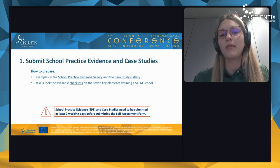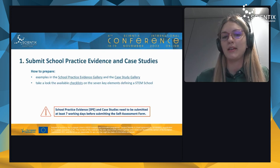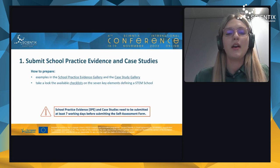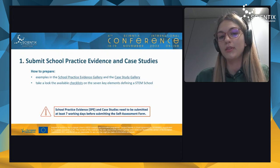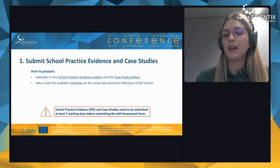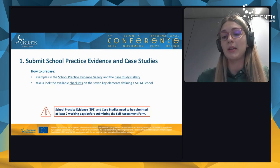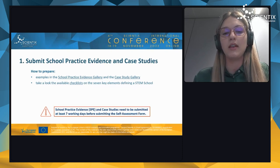Now on the portal, we have our gallery section where our schools that have, let's say, the best examples of school practice evidence and case studies are being shown. Besides our gallery, there are also checklists on our portal that schools can see. Basically, these checklists focus on the seven key elements which define a STEM school. So if your school is not sure about what a STEM key element means, how can we improve it, they can easily find our checklist, go through it, which will then help them advance this key element.